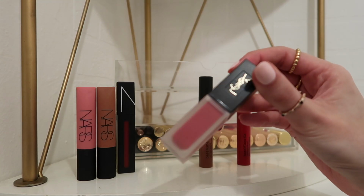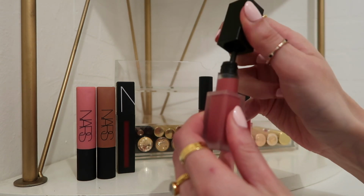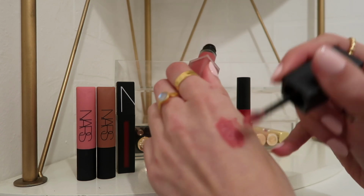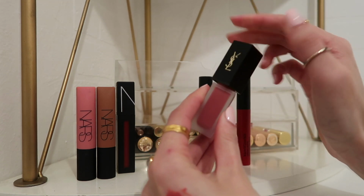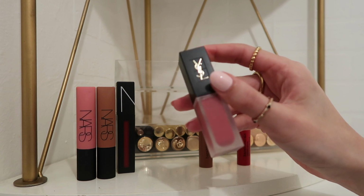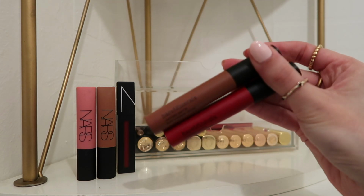Then I have this from YSL. This I am tempted to declutter. It is a very nice colour, don't get me wrong. I just don't really use liquid lipsticks like this that much anymore. And I already kept that one from Hourglass, which I think is very similar to this. And given the use I get of these, I just don't think it's that much, so I think I'm going to declutter. Then another 2 liquid lipsticks.